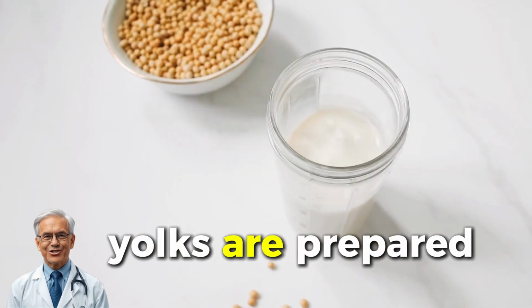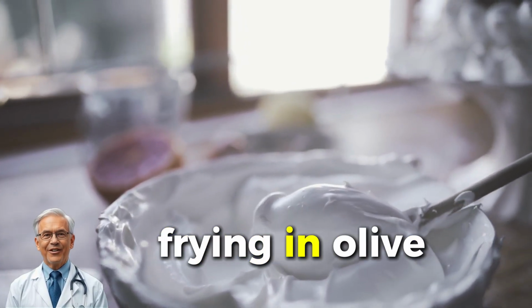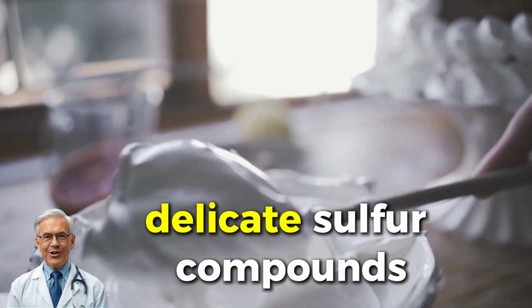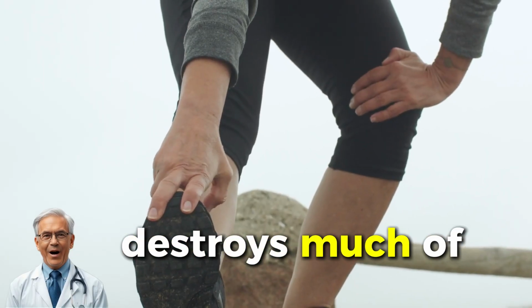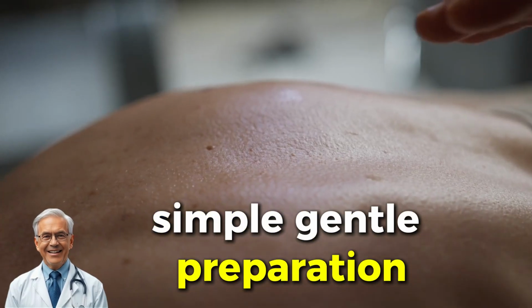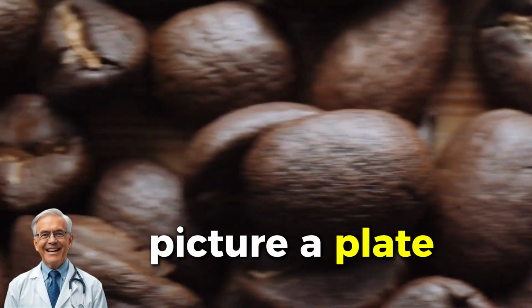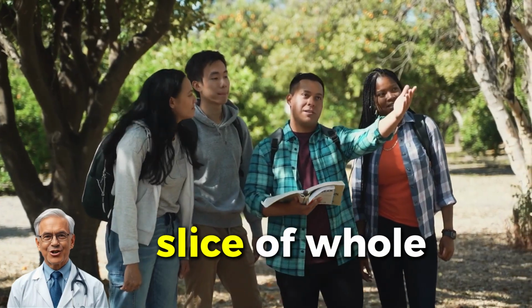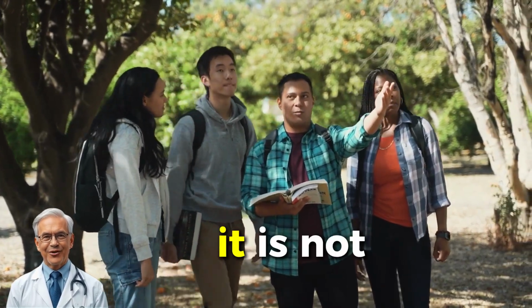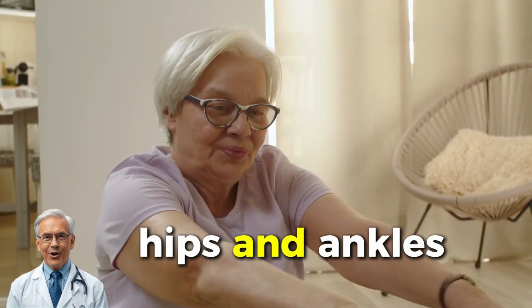The way egg yolks are prepared matters too. Soft boiling, poaching, or gently frying in olive oil helps preserve their delicate sulfur compounds. Overcooking until the yolk becomes dry destroys much of the benefit. Simple, gentle preparation turns an everyday breakfast into a therapeutic meal. Picture a plate with soft boiled eggs, a sprinkle of sea salt, and perhaps a slice of whole grain toast. It is not just breakfast. It is an act of caring for the knees, hips, and ankles.